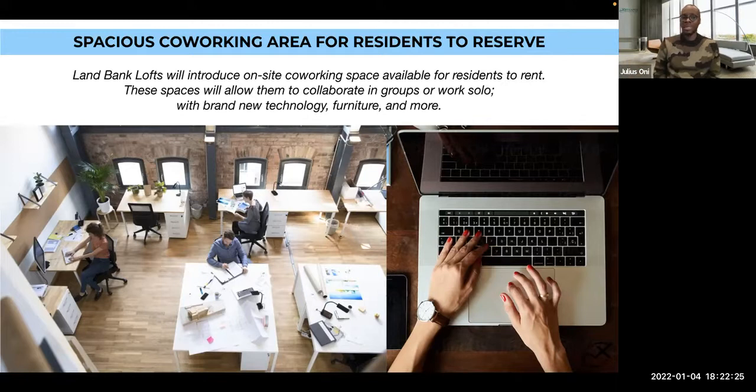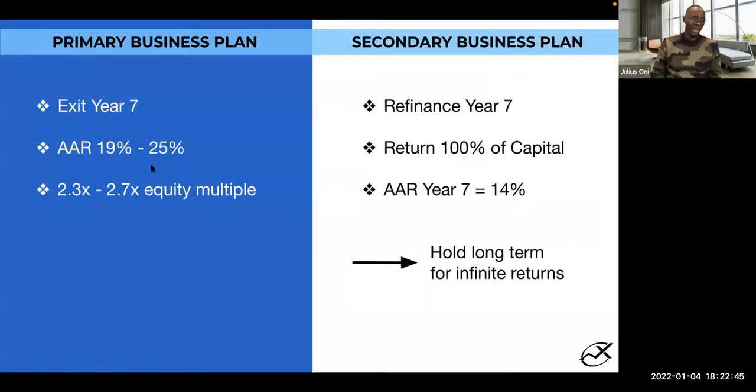And so we're going to redo the co-working space, rejig it so that people can actually maybe rent a desk, rent a space, rent a corner, throughout their time as tenants there. And we think this is going to be a great value add for the tenants.